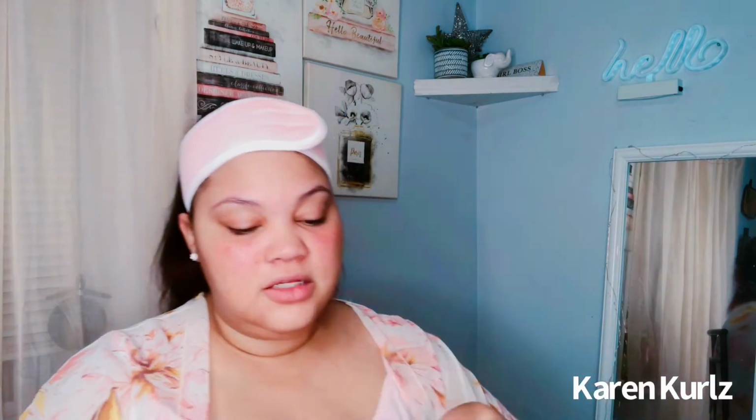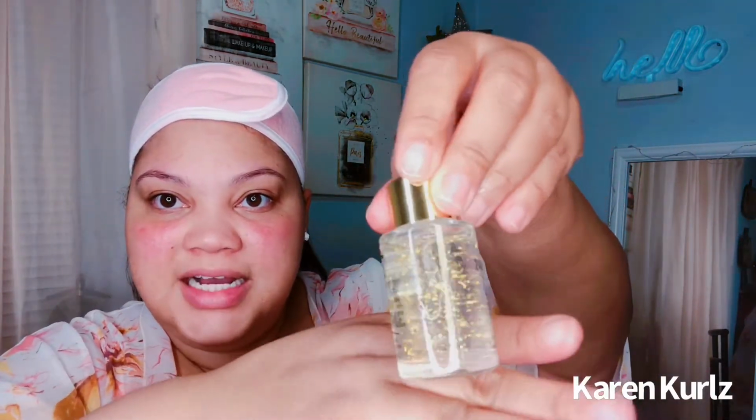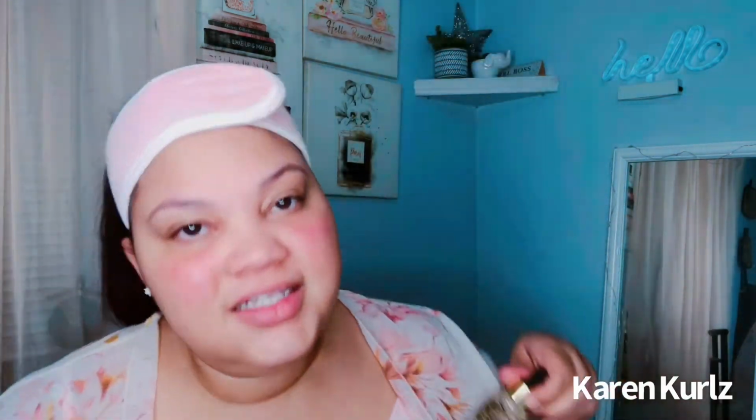And then I like to follow up with my 24K Prime. This right here is the best serum for me. It's not just because it has gold in there and it looks really pretty. I want you guys to see the gold flakes. Look. I love this stuff.